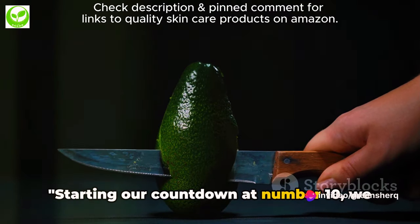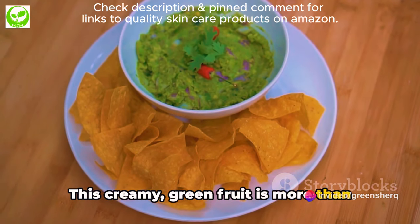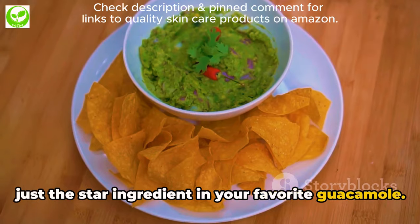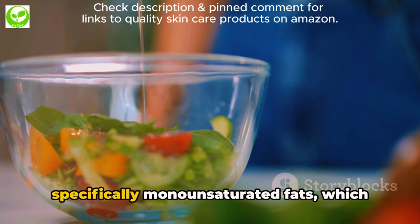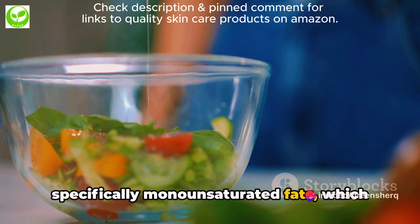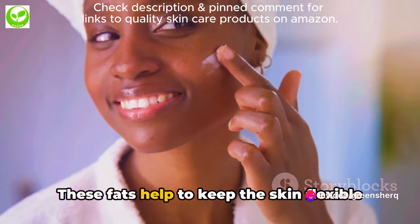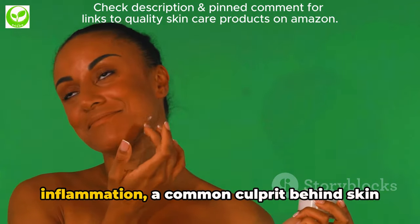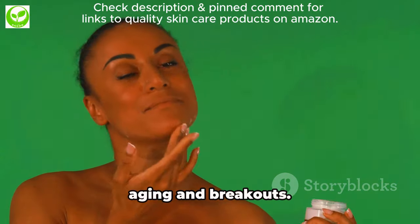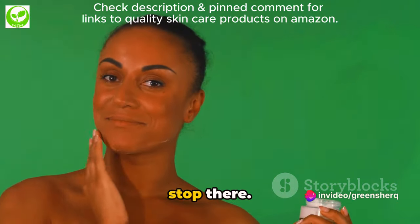Starting our countdown at number 10, we have avocados. This creamy green fruit is more than just the star ingredient in your favorite guacamole. Avocados are chock full of healthy fats, specifically monounsaturated fats, which are essential for maintaining good skin health. These fats help to keep the skin flexible and moisturized, and also reduce inflammation, a common culprit behind skin aging and breakouts. But the skin benefits of avocados don't stop there.